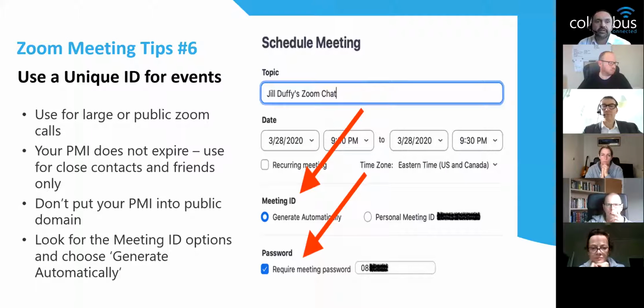And Zoom meeting tip number 6. I think this is a key one. Zoom, on Sunday the 5th of April, released a software update to address a lot of the security issues around the phenomenon of Zoom bombing, and to prevent unknown persons entering Zoom meetings by guessing the ID. And one of the key changes they've made is to create a password for all automatically generated meetings.